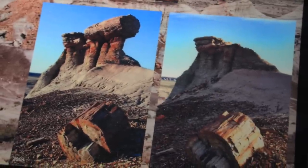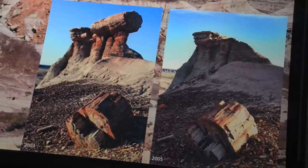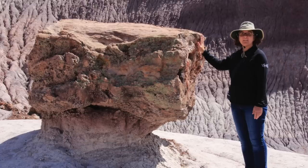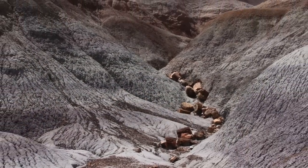And this famous log pedestal, which could have been the one we were looking for, fell down and shattered in 2005. But we did see plenty of petrified wood. There are several individual forests of it in the park, and the park road winds through all of them.